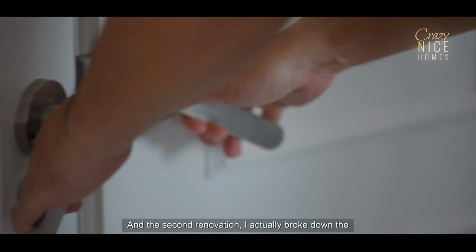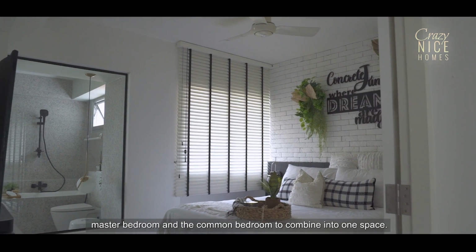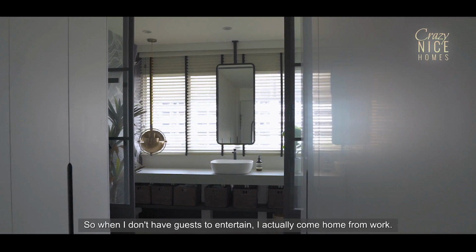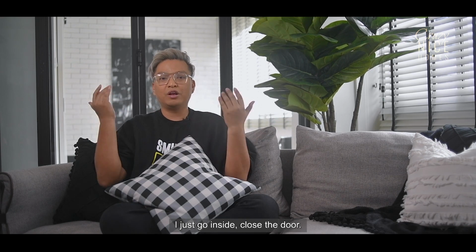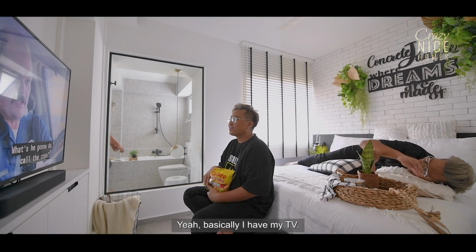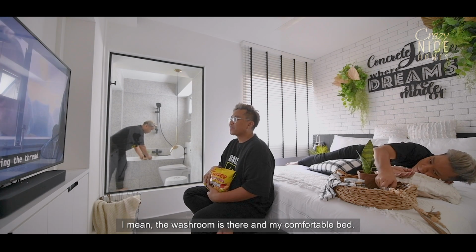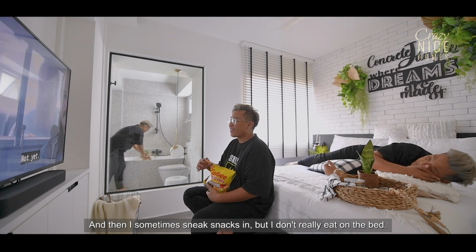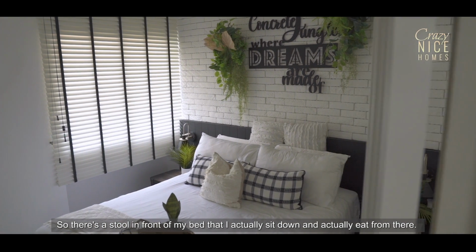Yeah. At the second renovation, I actually broke down the master bedroom and the common bedroom to combine it into one space. I actually like that space the most. So when I don't have guests to entertain, I actually come home from work, I just go inside, close the door. I have everything that I need to sustain in order to survive. Yeah, basically I have my TV, the washroom is there, my comfortable bed. And then I sometimes sneak snacks in lah, but I don't really eat on the bed. So there's a stool in front of my bed that I actually sit down and actually eat from there lah.